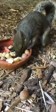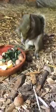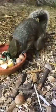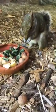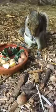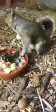Yeah, so we have a couple different types of squirrels here. So we have our eastern grays, like Skeeter. We have our reds, which are generally a little bit smaller, and then our flying as well. But we probably get the most eastern grays of the three of those into our clinic.